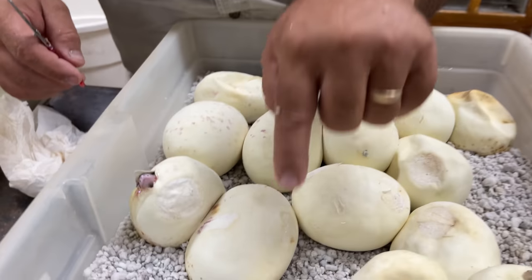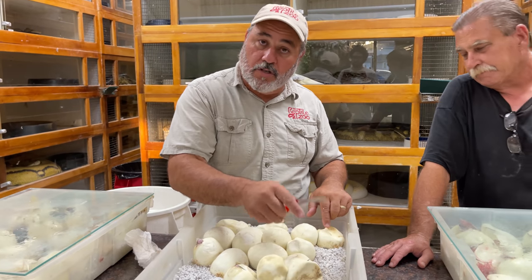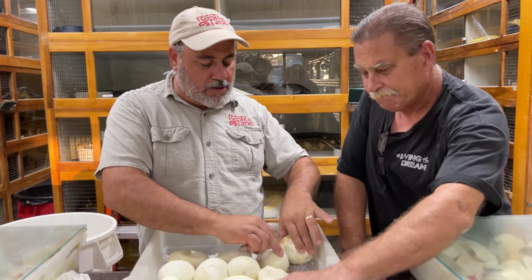So that being said, we got 100% pieds here. We got three heads out. We have a couple eggs that are in distress. Hopefully everything's okay. We're gonna start with this one.